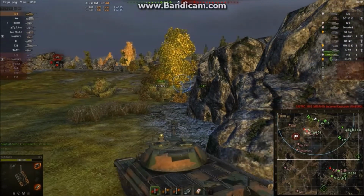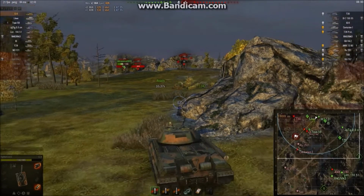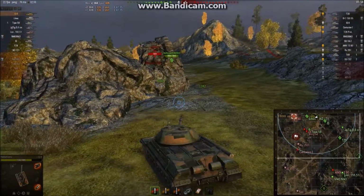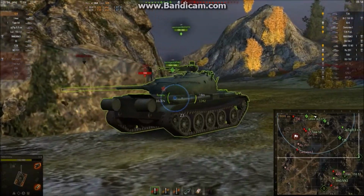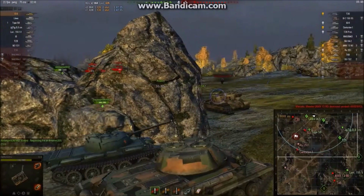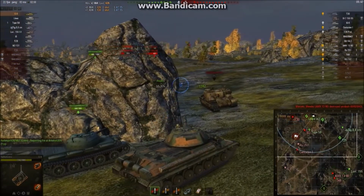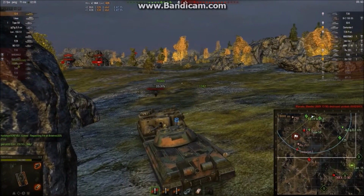Now there's a T-30 over there, so T-30 was the first high tier tank I learned to fear, just because of the alpha damage. I had never seen that kind of alpha damage before. It's AT-5 here. I'm going to actually use him as cover and let my view range spot anyone.